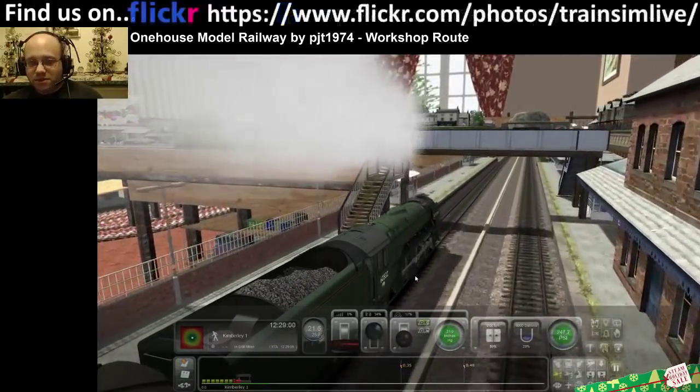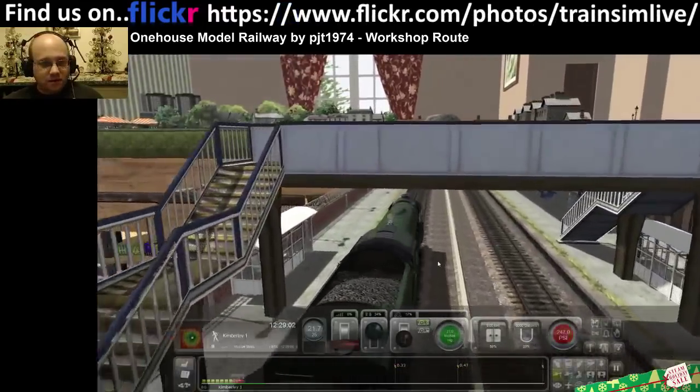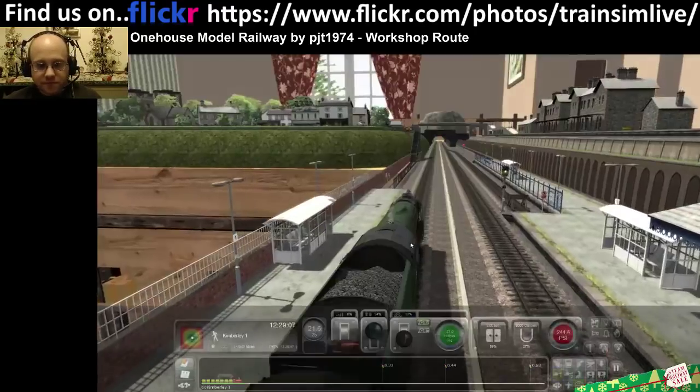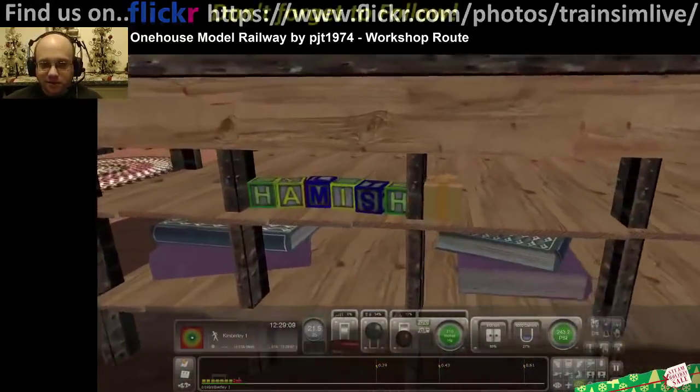O-scale's nice, isn't it, MTS Pilot? But yeah, it is incredibly big. Just realised it says Hamish down here.